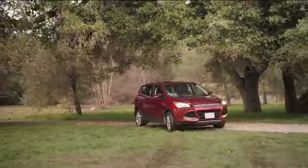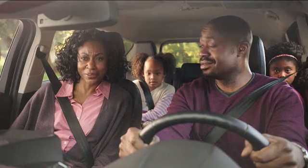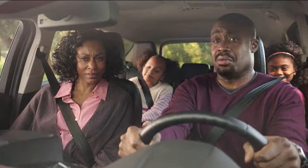Daddy, look, a beaver. Oh, he's so cute. Oh, no.